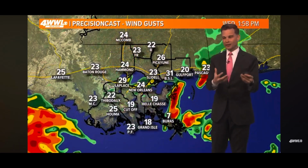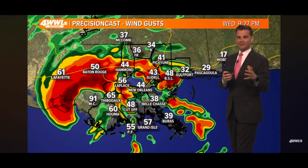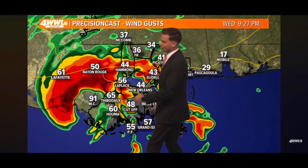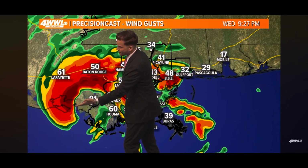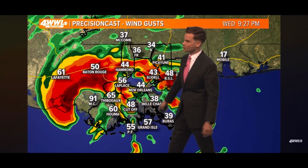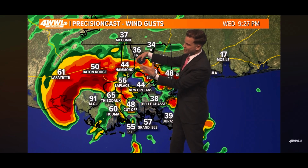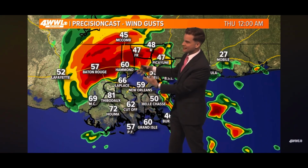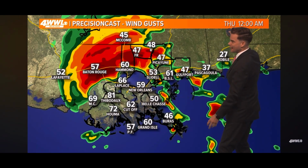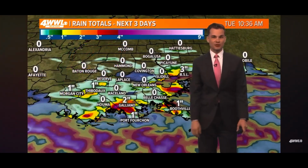So with the track, the closer that core gets to us, the stronger the winds will be. And if that hurricane comes on shore, let's say near Vermilion Bay or St. Mary Parish, we will see some significant winds down here, especially in our bayou parishes. Winds could gust 90 to 100 miles an hour. Now, the closer you get to New Orleans and the North Shore, probably 50 to 60 mile per hour wind gusts into Wednesday night, and then things finally taper off as we head into Thursday morning.